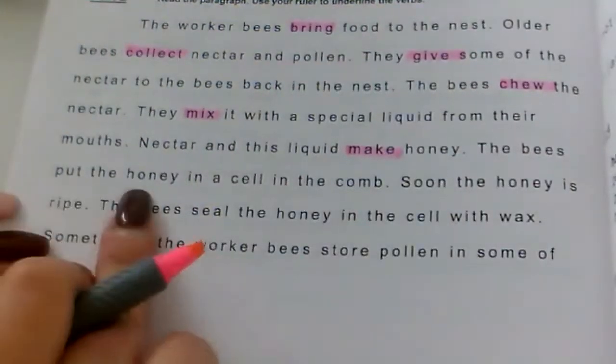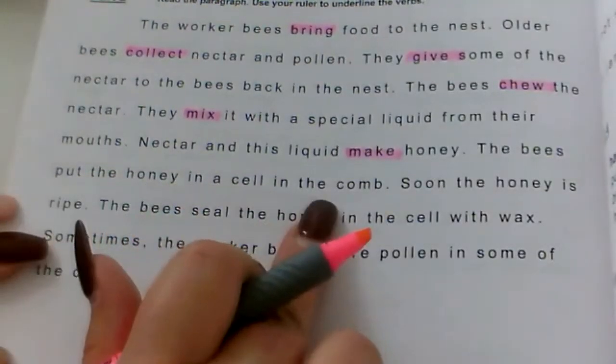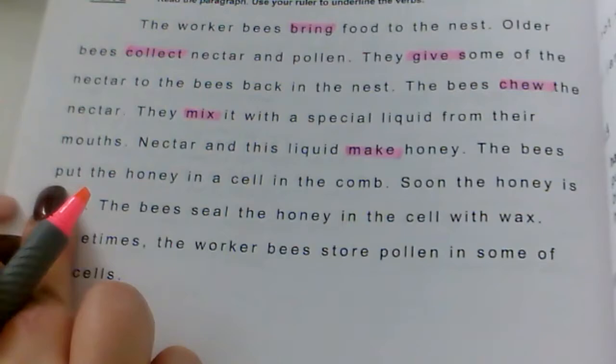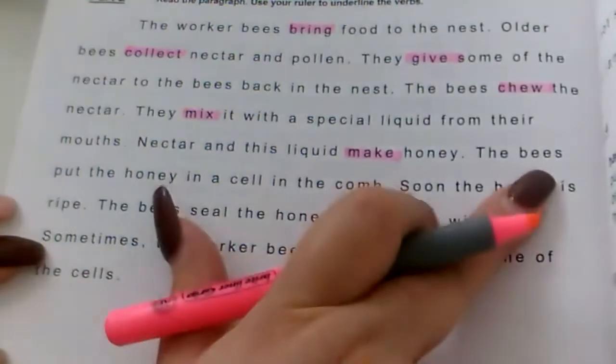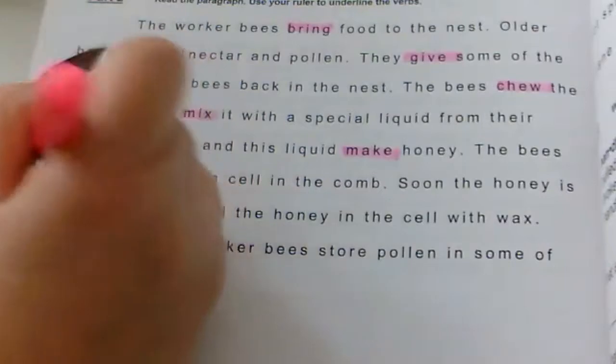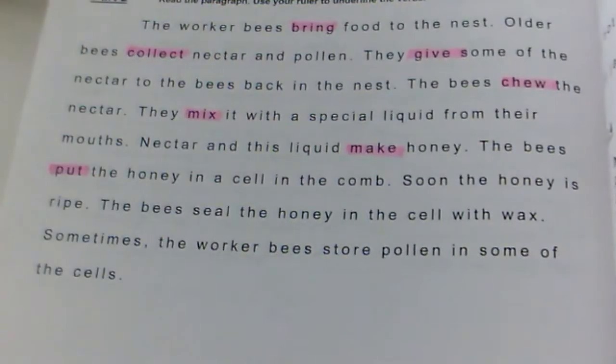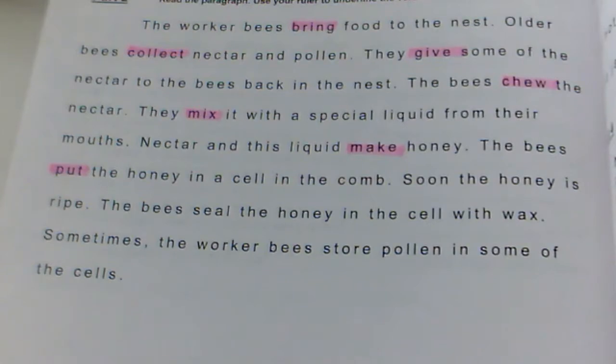The bees put the honey in a cell in the comb. What puts the honey in a cell in a comb? Bees. Subject, noun. What's being said about bees? Bees put. So remember, wherever my subject noun is, my verb is usually right afterwards. Right afterwards. So if I'm a subject noun, I can find my verb.